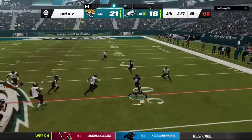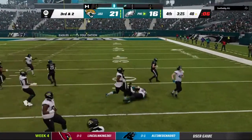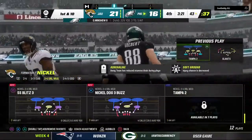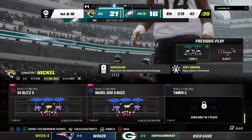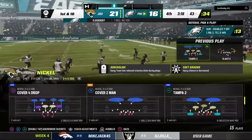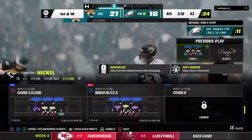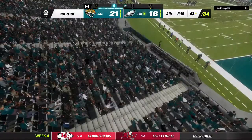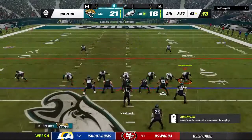Looking to throw it. Minshew. Throw right side. Caught by Goddard, the tight end. And he is going to have an Eagles 1st down as they're able to get the 3rd down conversion. I like how they work the tight end on a nice little under route there. And if you're going to give him that much space, he's not going to catch the football. He's going to run away from you a little bit. And that's exactly what he just did there, picking up extra yardage.